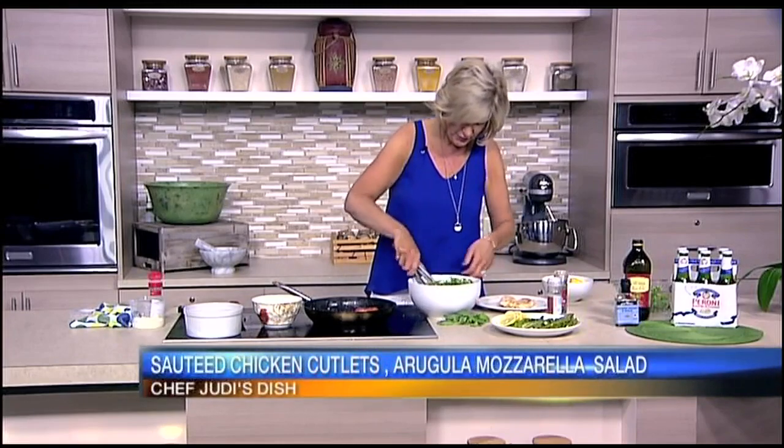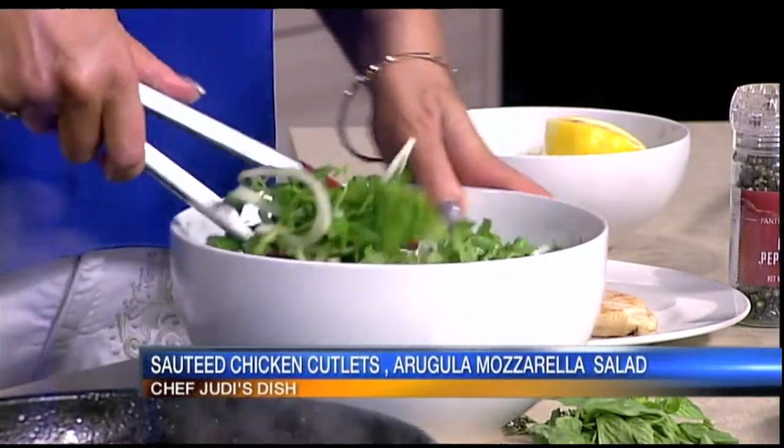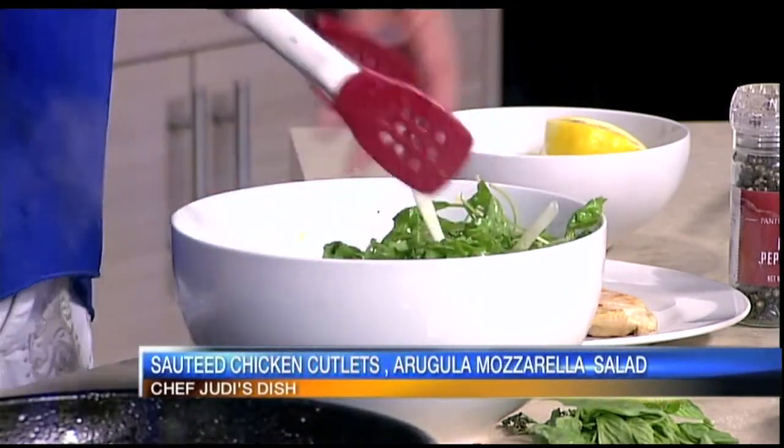And notice when on commercial break, I switched out my tongs for my other red tongs because one is with raw chicken. We never want to do that. We always want to have a set available. So I'll keep 2 or 3 sets next to me.